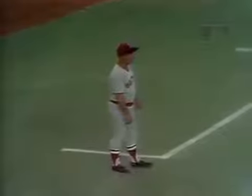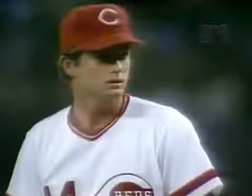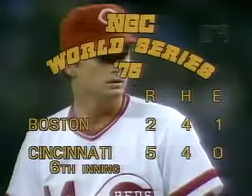Both bullpens are busy here in the Boston 6th inning. We got a look at third base coach Don Zimmer shouting out to the runner at second, Fisk. Here's a bouncing ball, charging Concepcion. And that's all for the Red Sox in the 6th inning. They get a run, no hits, a man left on. After 5.5 innings of play in Cincinnati, it's the Reds 5 and the Red Sox 2.